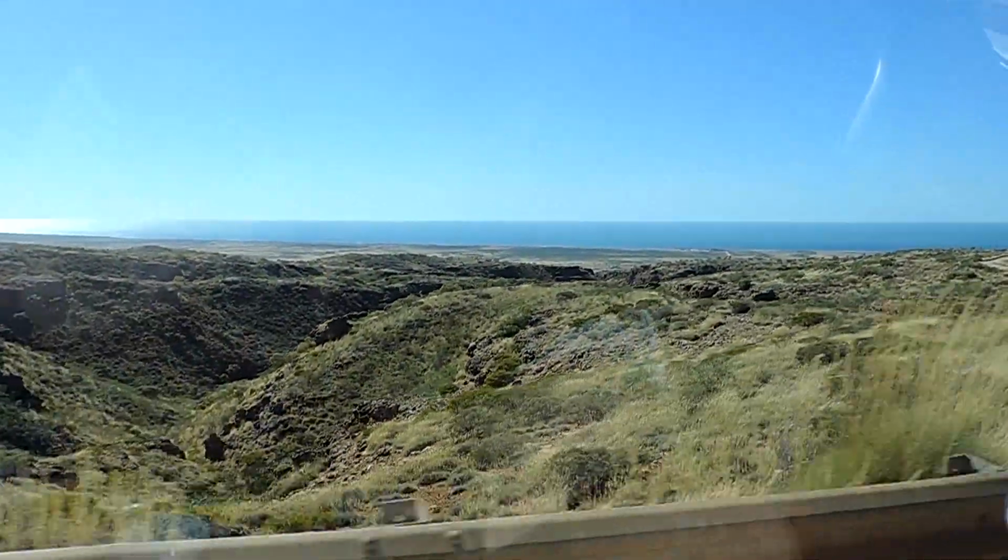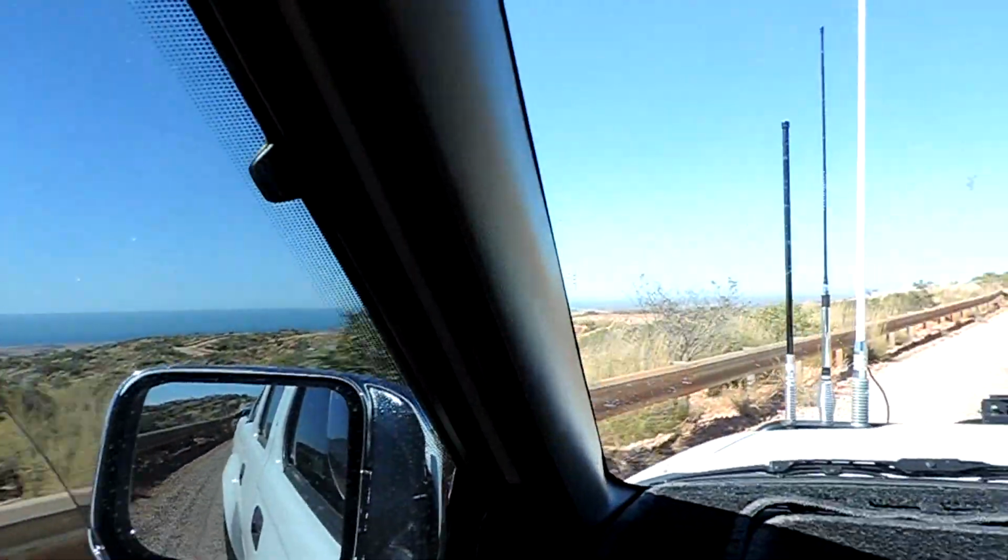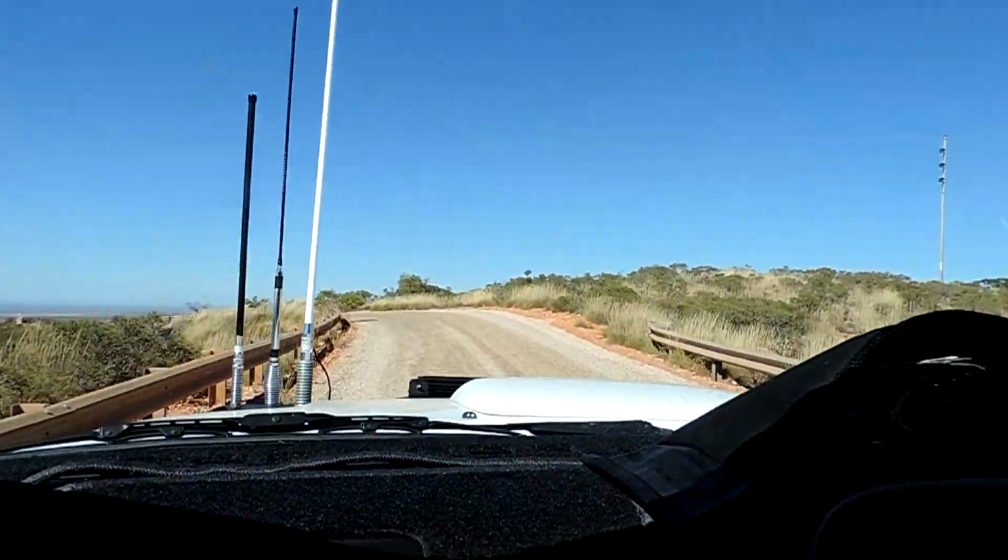How's that for sun tinting? Put the old aircon on. It's alright, you didn't have to, I was just saying.